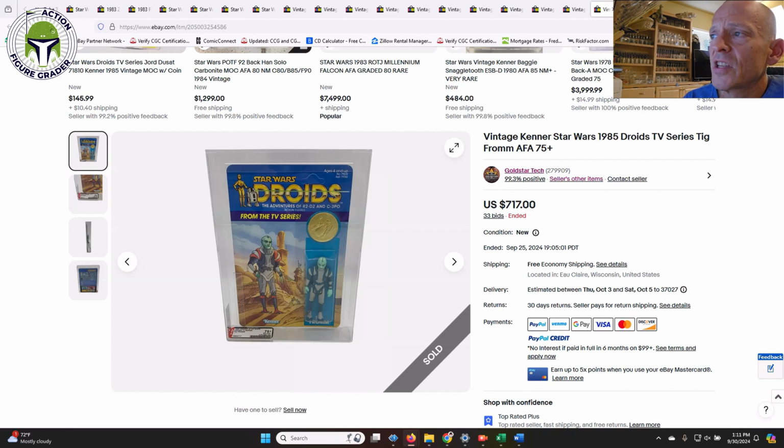Tig Fromm, obviously these are made in Mexico, so the blisters stay clear. Unpunched, no price sticker for $717. Although we did see one that Heritage had that might have been a 75 grade that sold for like $660 before taxes. So it was kind of in line with that number. I think it was a pretty fair deal.